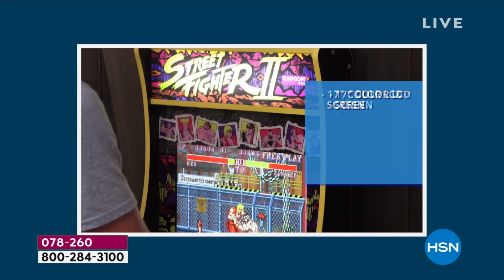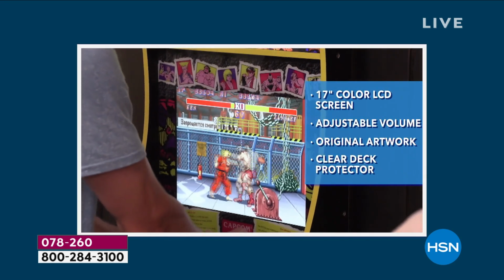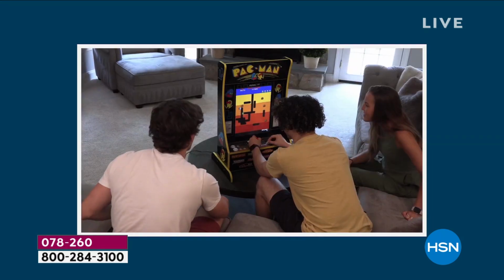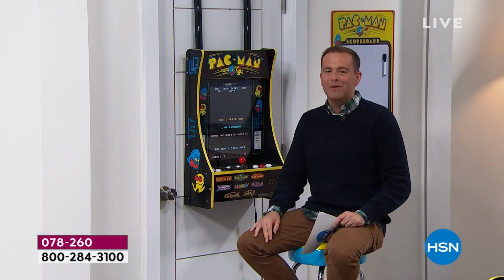You don't need to read the instruction manual. It's not one of these where you hold A down and B and wave your leg in the air to get it to do the right moves. It's simple and easy and just true wholesome fun from Arcade1Up.